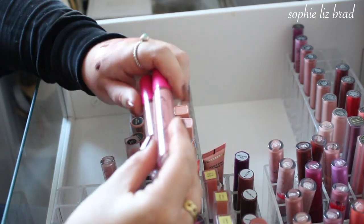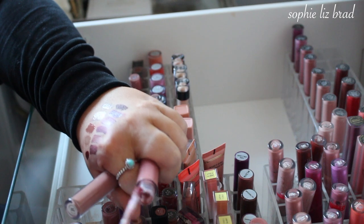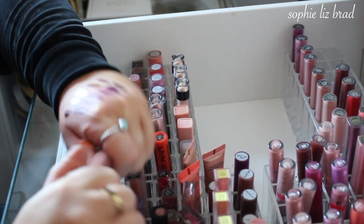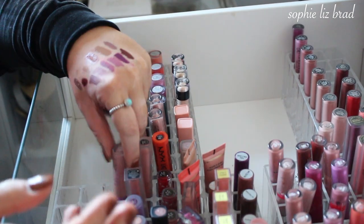Right, these are two Colourpop ones. I've got Classy, which looks a bit pinky. Ooh, that's a deep mauvey kind of color. I'm gonna declutter that last one. And then I've got the shade Satin Creme. It's just a bit too cool tone, so I'll get rid of that.